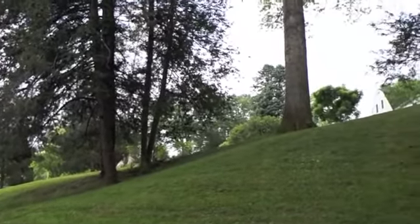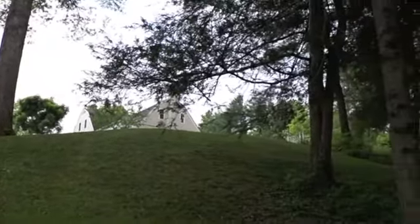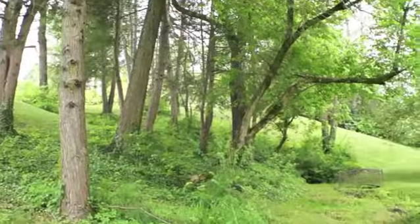A natural spring flows from the hillside. Cool your feet on a warm summer day, or just sit and enjoy the soft ripple of the water as it flows through nature's playground.